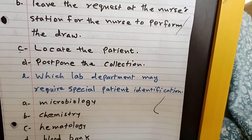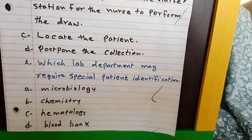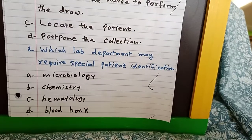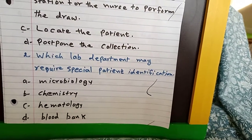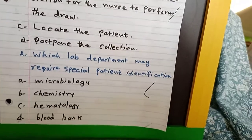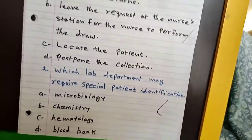Which lab department may require special patient identification? Options are microbiology, chemistry, hematology, blood bank. The answer is D. Blood bank.